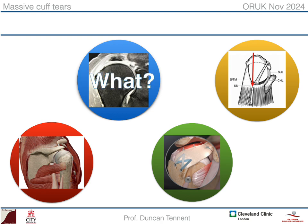The first is, what do we actually mean by a massive rotator cuff tear? The second is looking a little bit at the evidence around what can we fix, what are the results of fixing these things, can we predict what the results are going to be, and do we actually need to fix them?